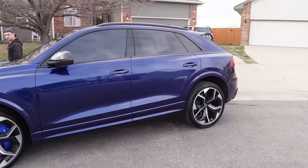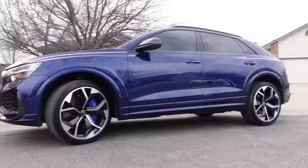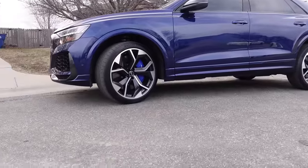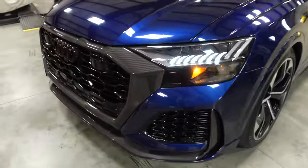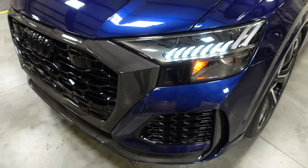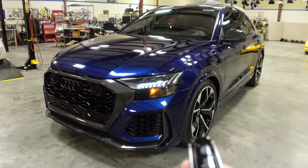Here's the RSQ8 in off-road mode. We gotta show you guys. It is way up in the air. There's a ton of ground clearance, almost a foot. That's super impressive. Maybe that's why it's doing the greeting. Yeah, let's get close to it and see. I bet you'll have to walk away again. Were you just far away from it? I was close the whole time.